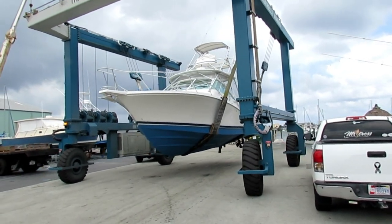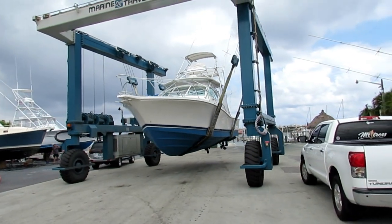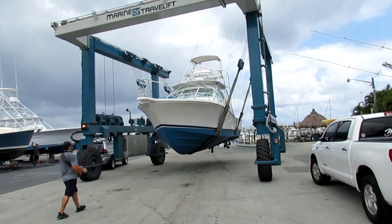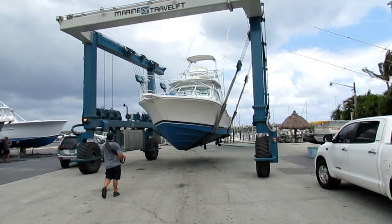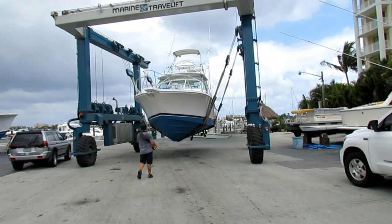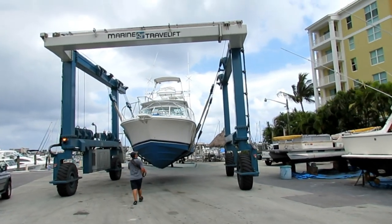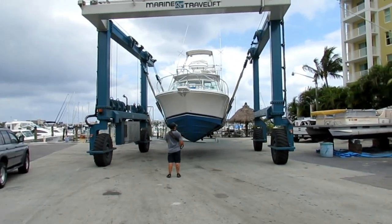We'll do a thorough walkthrough video of the boat later on inside the cockpit, and we'll also take the boat for a sea trial so you can see how it runs. Sorry about the wind noise, it's pretty windy today. You can see the fly bridge, outriggers.